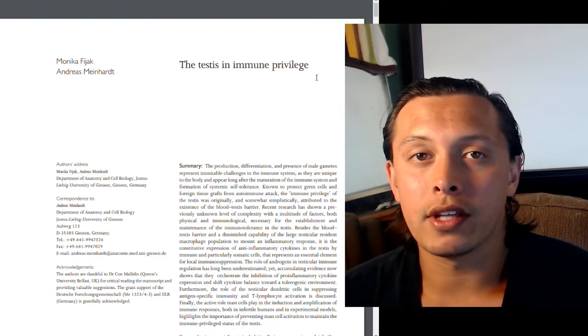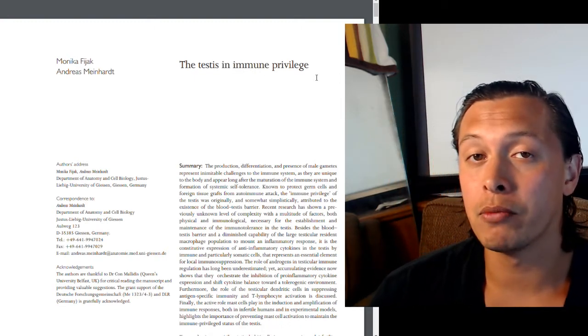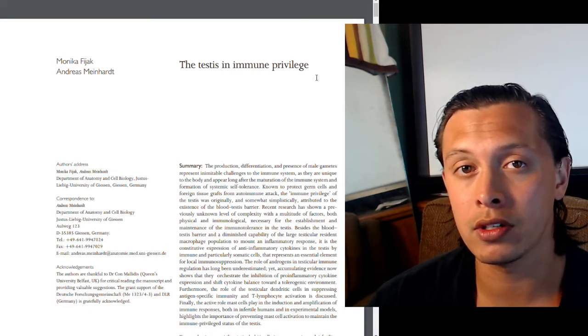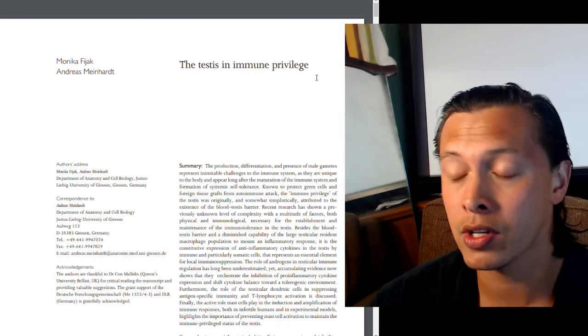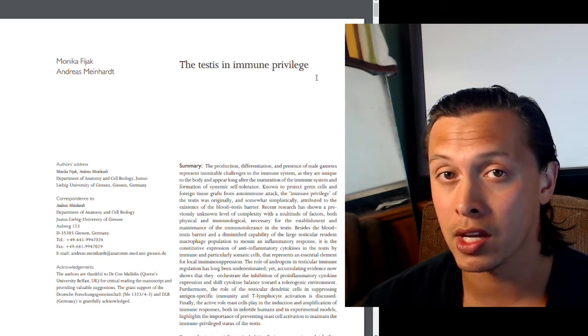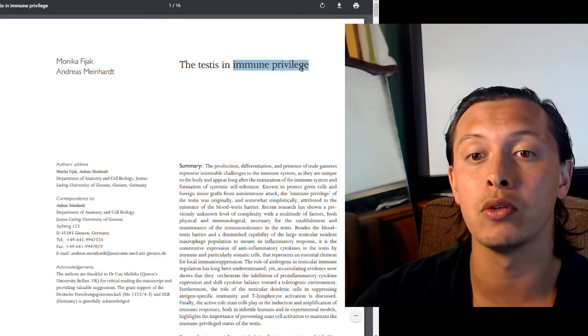As I said yesterday, I'm going to be going over this review called The Testis in Immune Privilege. One of the things I'd like to mention is there are areas in your body where your immune system is suppressed in order to protect those delicate tissues from the immune system and from autoimmune disorders. For example, the eyes and the testes are immune privileged sites.